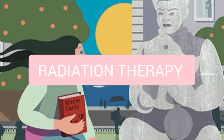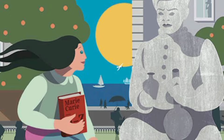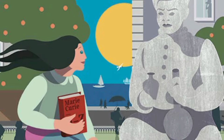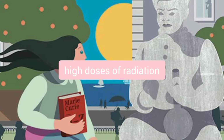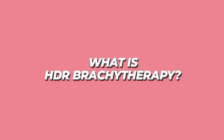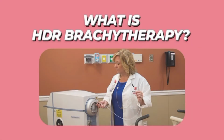Radiation therapy is one of the most common treatments for cancer, and with recent advances in technology, many kinds of radiation treatment are available based on the person's cancer type and location. High dose rate brachytherapy is a type of radiation treatment that allows physicians to deliver high doses of radiation to specific areas of the body from inside the body rather than through conventional external radiation beams. So, what is HDR brachytherapy?